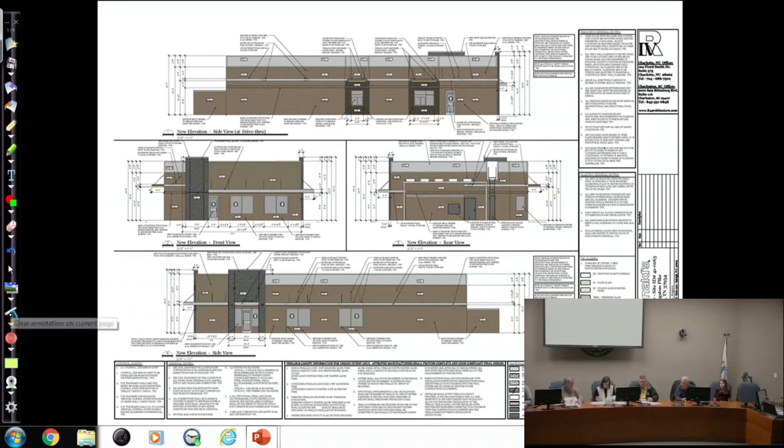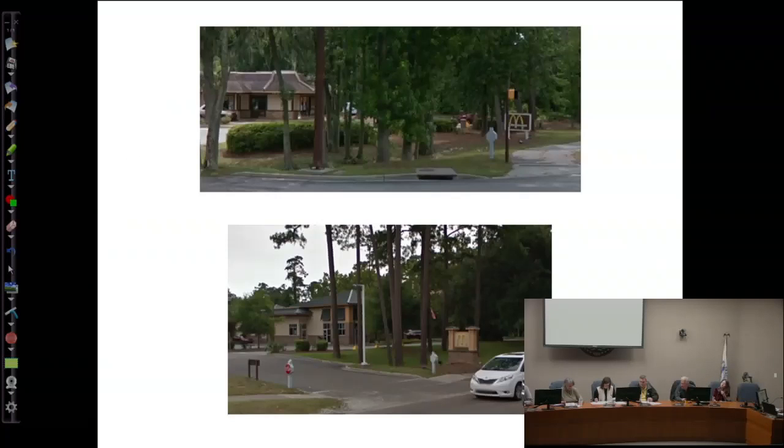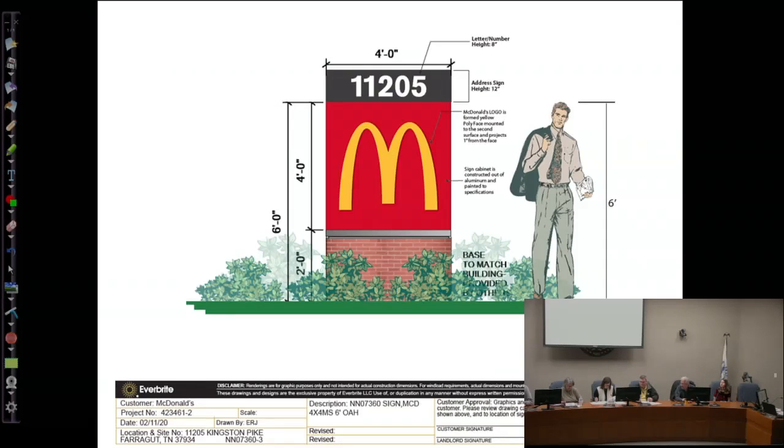As long as the bricks match, I personally like it. I think the red is great, it draws your eye. If the end is illuminated, you're gonna see that. And it's easily read, I don't see any problem with it. Have a representative from McDonald's come to the podium so we can ask them some questions.